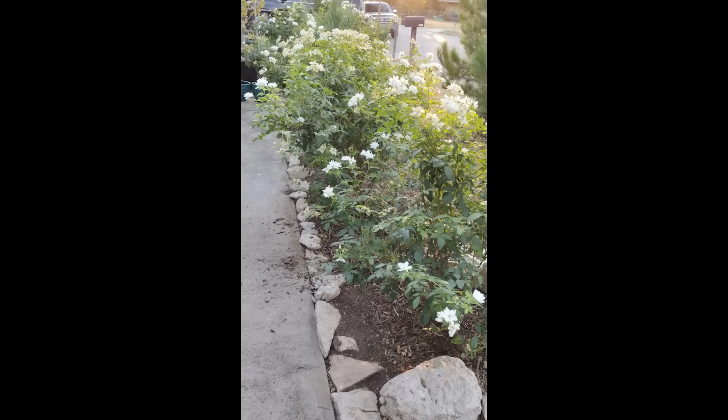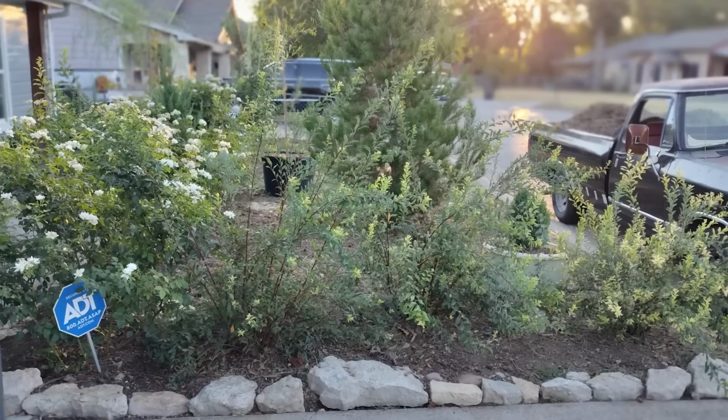This entire front garden becoming something completely different. A lot of folks can't do these kind of major front yard renovations like this because of regulations in their neighborhood, HOAs in their neighborhood. But I'm lucky enough to be in a neighborhood here where people can do this kind of thing. They can grow their vegetables in their front garden or whatever they want to do.